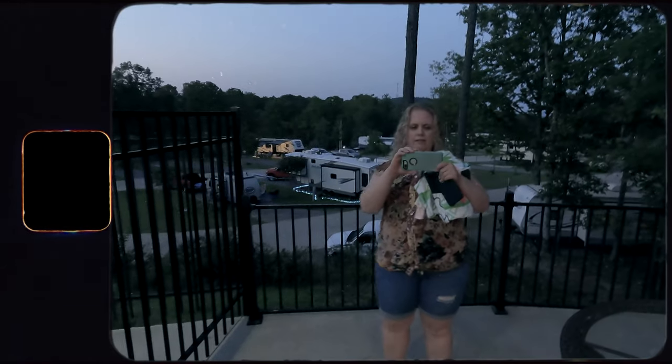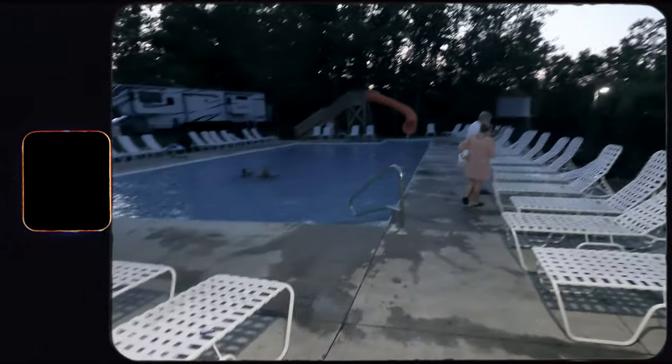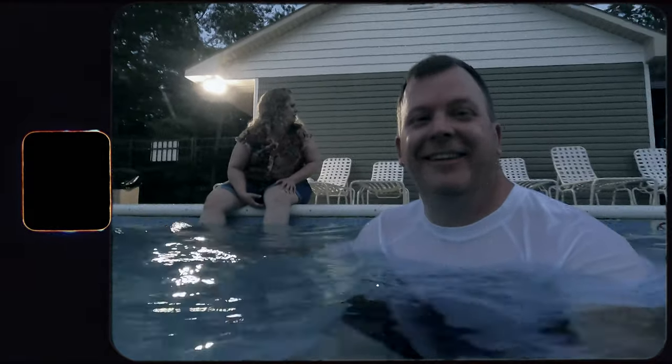All right, we're going into the pool. Tanya, where are you going? Oh, she's getting pictures of the camper. All right, Tanya, go ahead. Good job. I'm gonna do it.